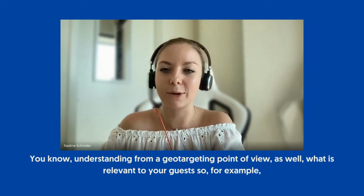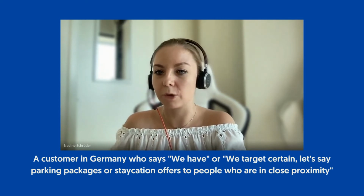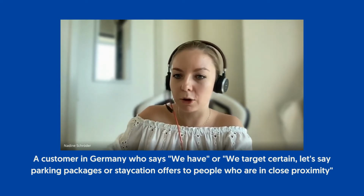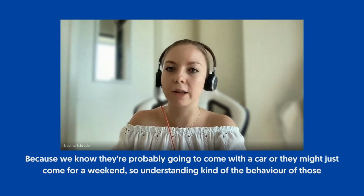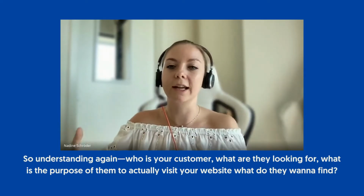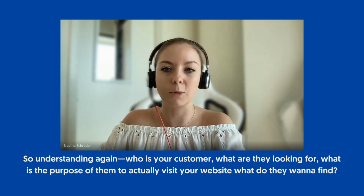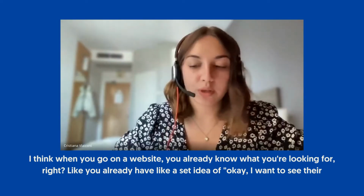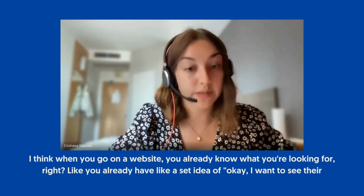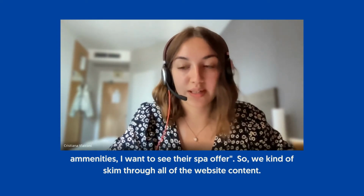Understanding from a geo-targeting point of view as well what is relevant to your guests. So for example, a customer in Germany who targets certain, let's say, parking packages or staycation offers to people who are in close proximity, because we know they're probably going to come with a car or they might just come for a weekend. So understanding the behavior of those. So understanding again who your customer is, what they are looking for, what the purpose of their visit to your website is, and what they want to find. I think when you go on a website, you already know what you're looking for. Like you already have a set idea of, okay, I want to see their amenities. I want to see their spa offer. So we kind of skim through all of the website content.